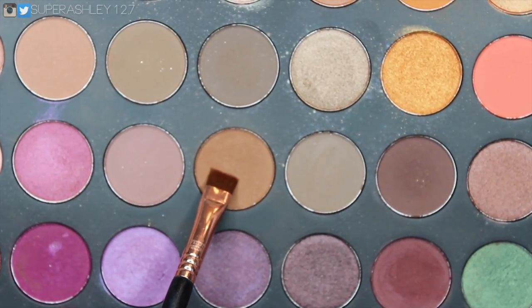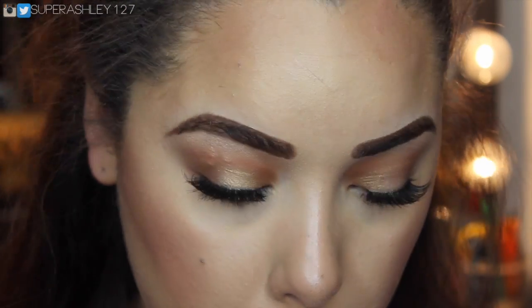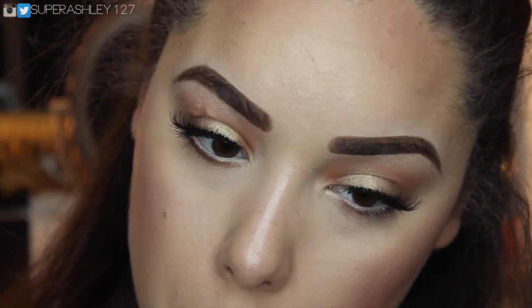Then I'm going to go back in with that kind of medium brown shade, but this time on a flat definer brush, and we're going to use this to line the lower lash line. Doing this instead of a darker color is going to give some definition to the eye, but it's still going to be daytime appropriate and a little bit more subtle and romantic.